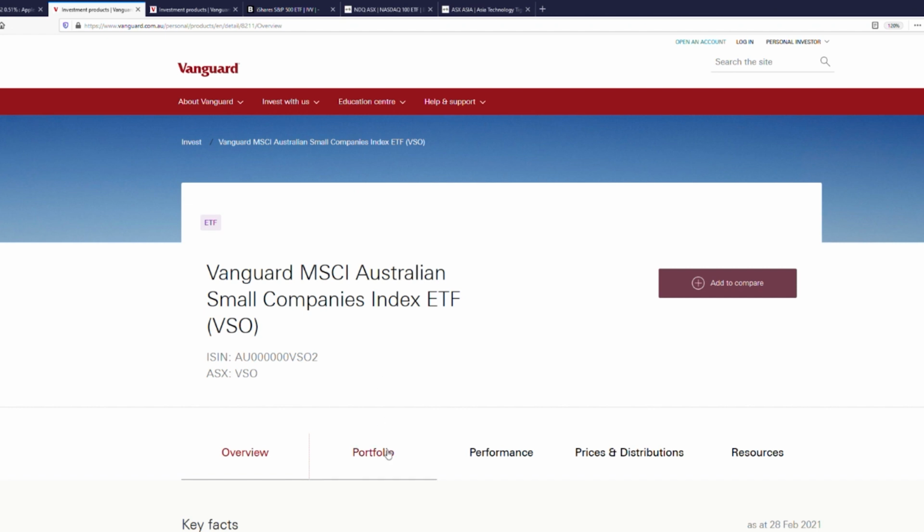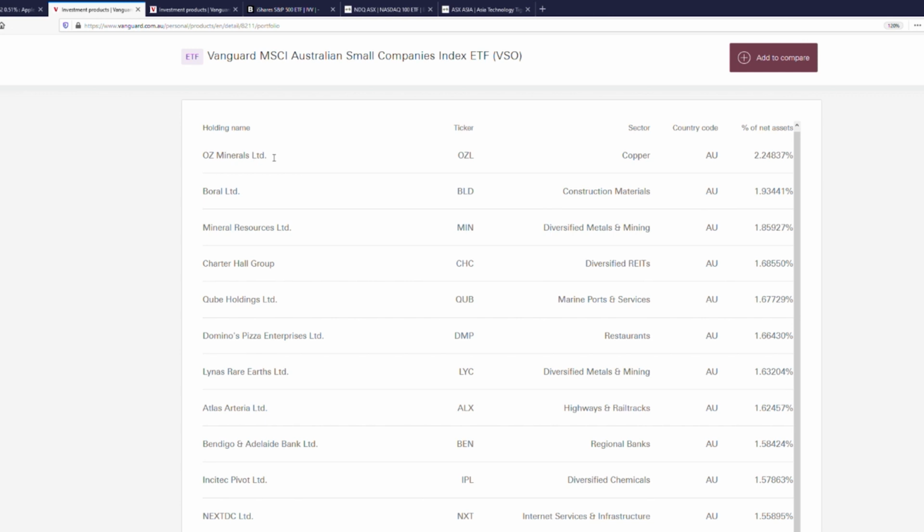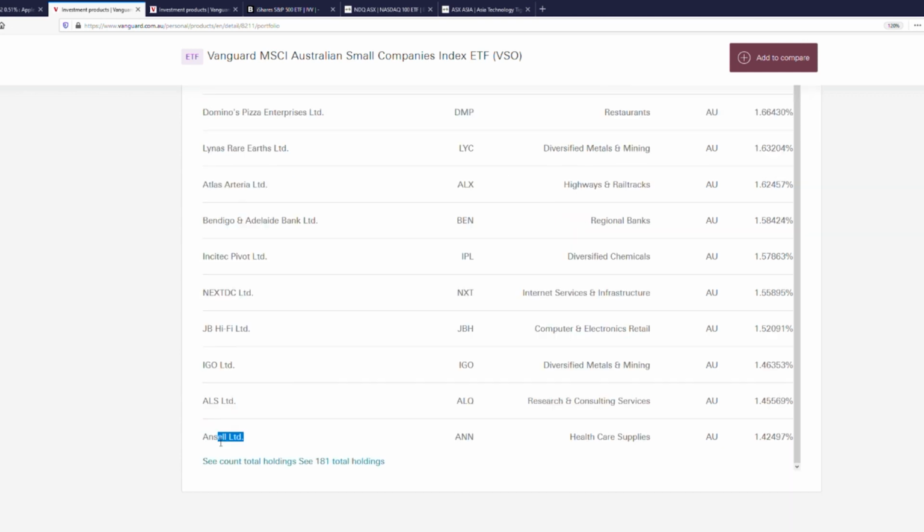Okay, so let's take a quick look at their holdings to see what's in the portfolio. I'll just shoot through some of the top 10 companies. So we have Oz Materials Limited, which is 2.24% of the portfolio. Domino's Pizza, it's probably a household name in every Australian household. We have Bendigo Bank, JB Hi-Fi, and Ansell. And if you wanted to look through the entire portfolio, you can click here and see all 181 companies.